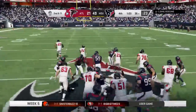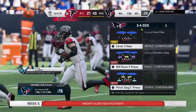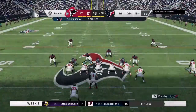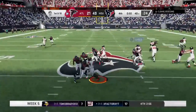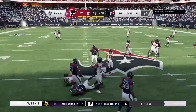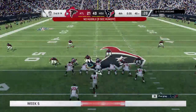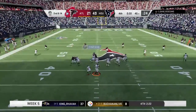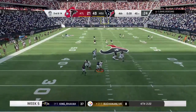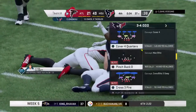Stepping up, he's going to keep it. And getting this just shy of midfield, they'll spot it at the 49. 14 yards there at a Falcon 1st down. And he'll lose yardage on the play back at the 45-yard line. Yikes, a 4-yard loss really sets him back now for 2nd down. Throwing on 2nd and 14. Hill, nowhere to escape, and he goes down.